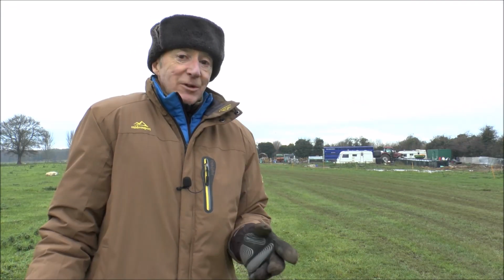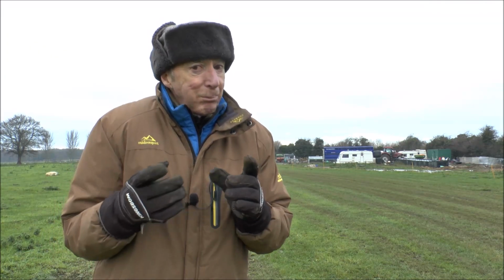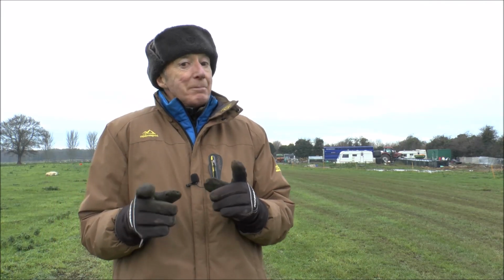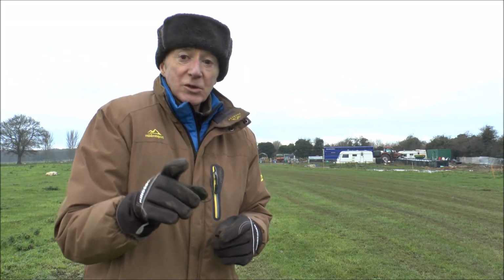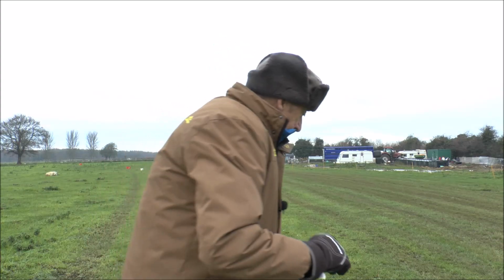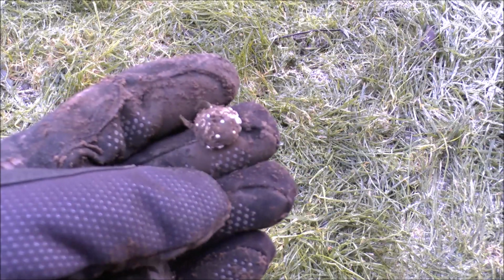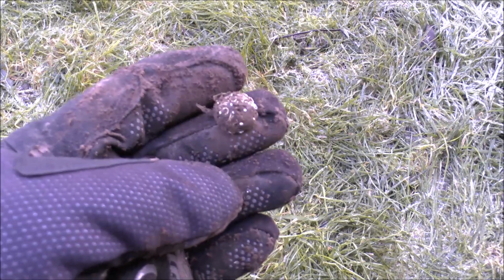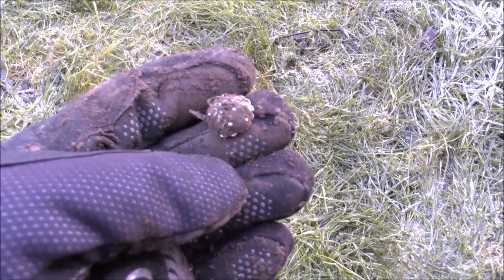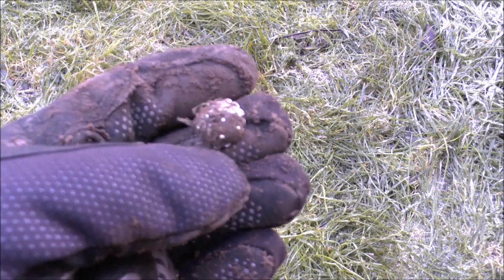Now I've got a find down here. At first I thought it was a fancy button, but now I think it's something a little bit better than a fancy button. So I'll bring you a bit closer and we'll have a look together. Okie dokie. Right, well, I've had to move off the trackway because the chap who owns the small holding is on his way after the field in his big tractor and livestock trailer, and I don't want to get run over. Anyway, I've moved into the edge of the field.